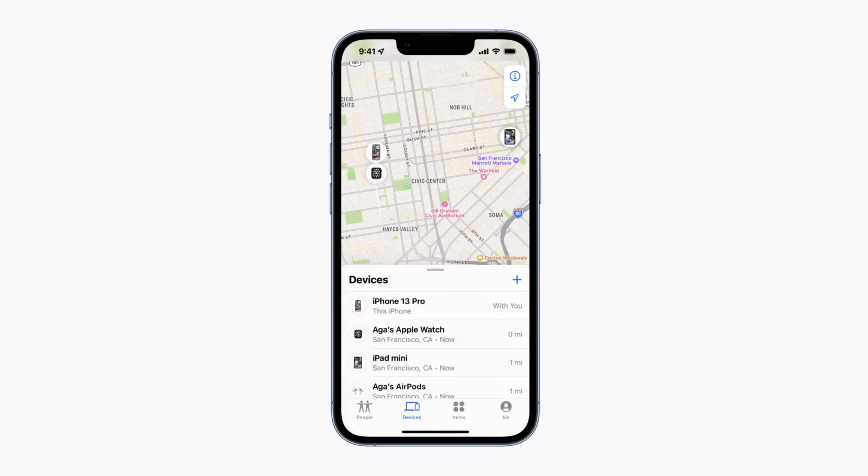And that's how Notify when left behind can help take the worry out of keeping track of your devices and items.